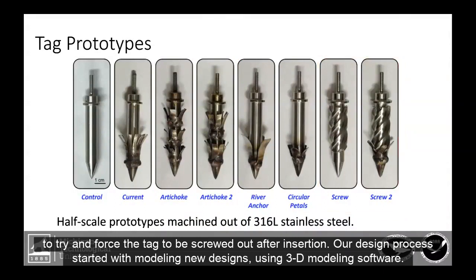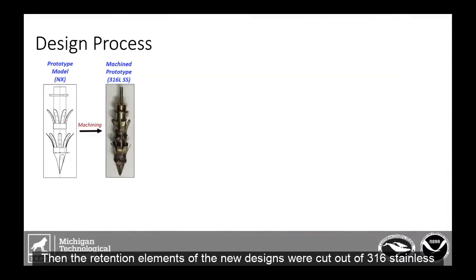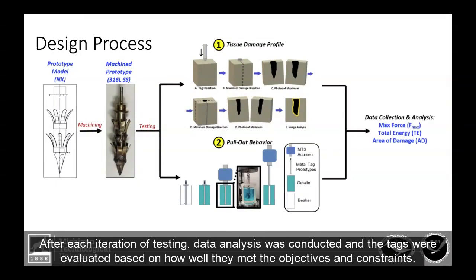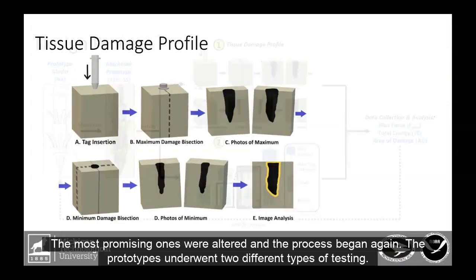Our design process started with modeling new designs using 3D modeling software. Then the retention elements of the new designs were cut out of 316 stainless steel sheets and welded onto sharpened steel rods 1/2 scale to the current tag. Once the prototypes were made, they were tested against the control tag with no elements, as well as a scaled model of the current tag. After each iteration of testing, data analysis was conducted and the tags were evaluated based on how well they met the objectives and constraints. The most promising ones were altered, and the process began again.